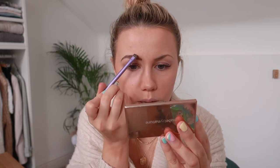So what I do is I basically just push this through to thicken them up a bit. So as you can see, it's ever so slightly thicker than the other one and a tiny bit darker, because I need to get some brow dye and tint them, but I just haven't got around to ordering any at the moment. And to be honest, I think I can do without it. It's not something I need to do.